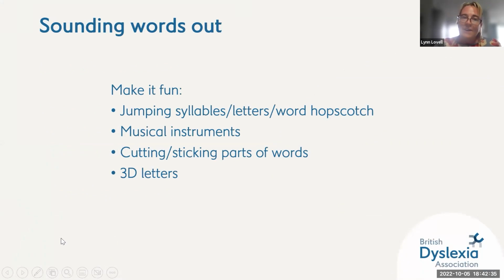So let's have a little look at words that we can sound out. And there are ways to make it fun. So words that can be sounded out, all words in fact, can be divided into syllables. And syllables is basically, well, it's a beat, I guess, in a word. So if you put your hand under your chin when you're saying a word, every time your chin goes down, that's a syllable in a word.